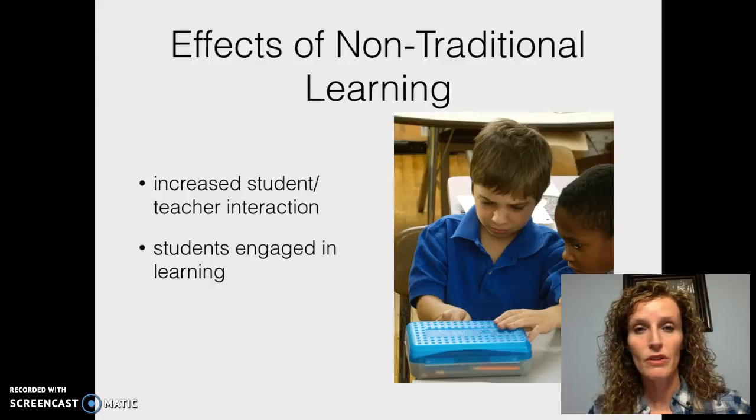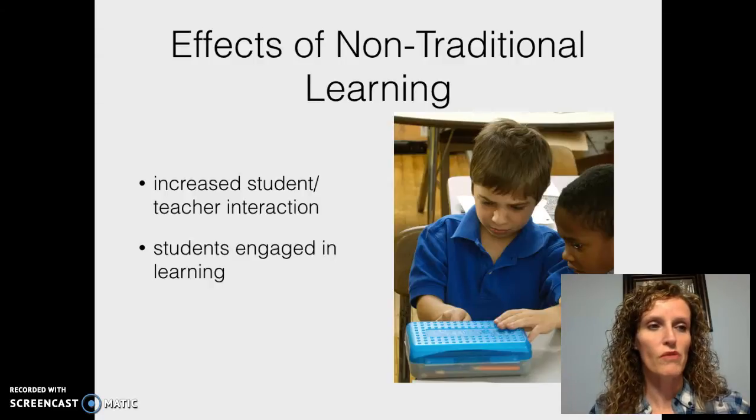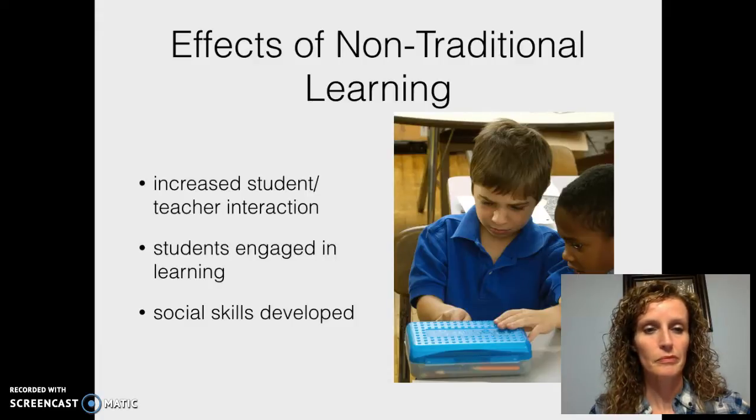They were excited about their learning, they took ownership, they were motivated by being able to choose what activities they were working on and when. And social skills were also developed.